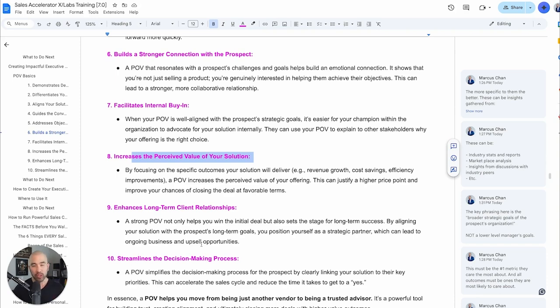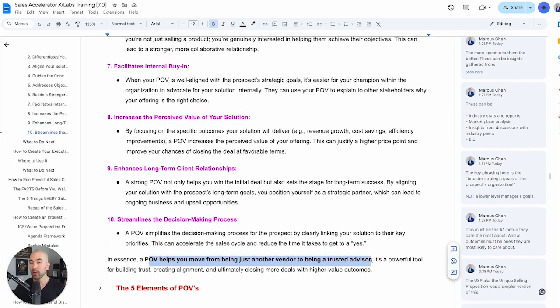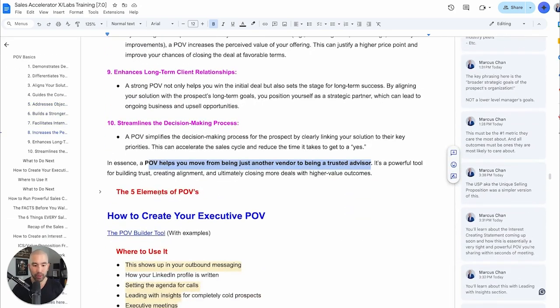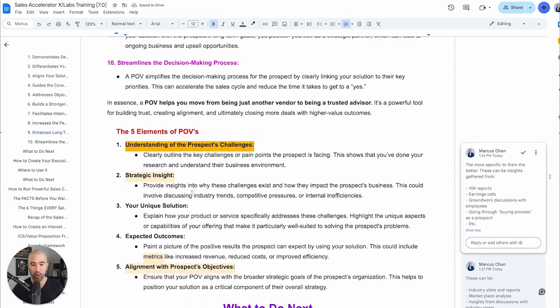Those are a lot of different reasons, but really in a nutshell, it helps you move from being just another vendor that you have to compete against with somebody else to actually being a trusted advisor. So it's a really powerful tool, done right, for building trust, creating alignment, and ultimately closing more deals with higher value outcomes. Now, let's talk about the 5 elements of POVs. Okay, so you're probably like, hey, what's inside it? This is what you must have.